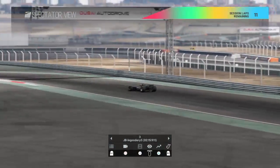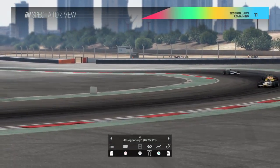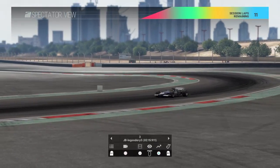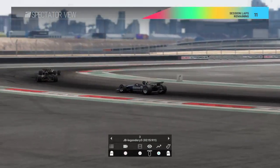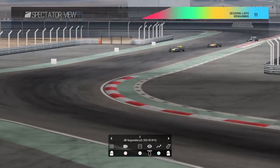1:15.858. JB's got second quickest. Then first has got slower than both of them. I think he's just first because he started first on the grid. That's all I can say, not because of his lap times. Lap times are irrelevant. Find lap times out where he's shocking. Slower than you.